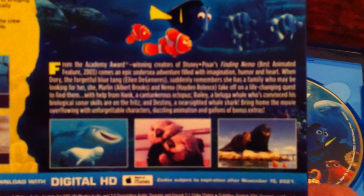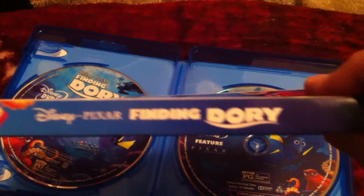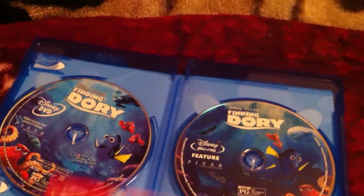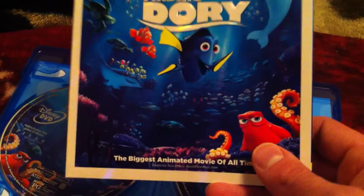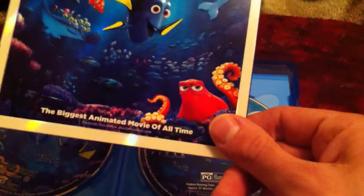Alright, so let's get to the bonus extras, all the goods. So this comes out tomorrow, guys, on the 15th. I haven't seen this yet, but I heard it's really good. And I believe it's the all-time number one animated movie now. That's what I heard. Comment down below if you guys know that. I'm pretty sure it is. It made a ton at the box office. Yeah, there it goes right there. The biggest animated movie of all time. I read that online somewhere. But there it is there on the box.